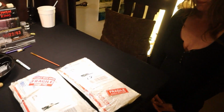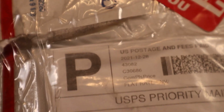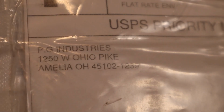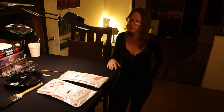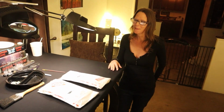But then it gets a little bit deeper here if you look. Address number 1 here is Westerville, Ohio. Okay. And then we go over here to the NuggetBag and look at this address. Amelia, Ohio. So that's 2 packages of gold Paydirt shipped from the Gold Belt of America or the Rust Belt of America.